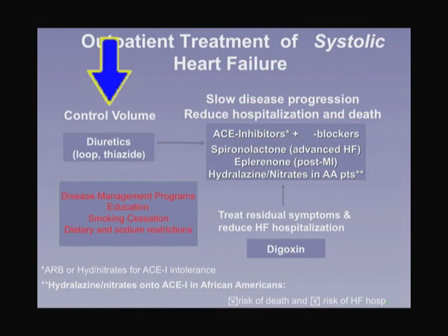So this is a single slide sort of outlining how we manage heart failure. We want to control the volume, and we do that with diuretics. We want to slow the disease progression and reduce hospitalization and death. So we use proven therapies, ACE inhibitors and beta blockers. And then in African American patients, hydralazine and nitrates. And then we also use spironolactone or eplerenone in patients who have moderate or severe heart failure. Digoxin has been shown to reduce hospitalizations in patients with heart failure.